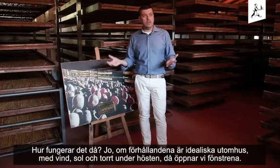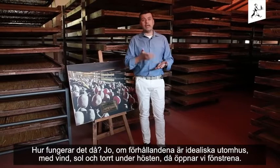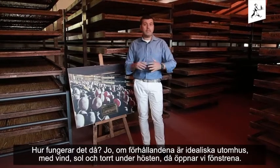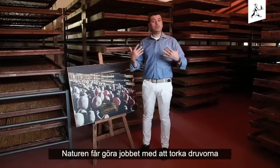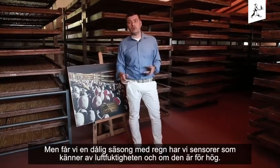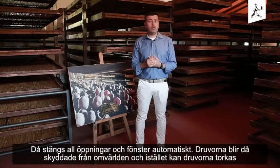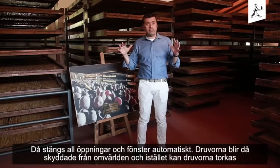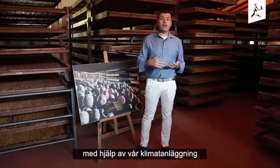So how does it work? If the conditions outside of this room are ideal, so dry, ventilated, and possibly sunny during the autumn, nothing happens. All the windows and openings are opened automatically, and nature can do the work of drying the grapes. If, as I said, we have a bad season with a lot of rain, some sensors feel that the humidity is too high and automatically close all the windows and doors. Therefore, the environment is insulated from outside and can start dehumidification with the climatization system.